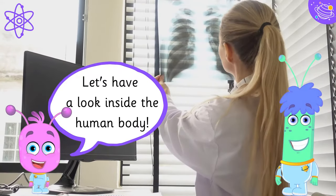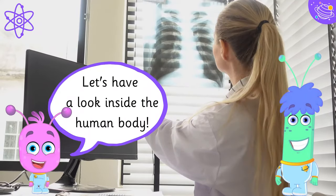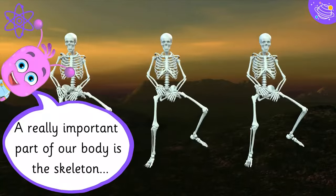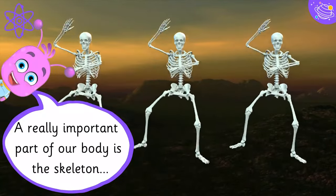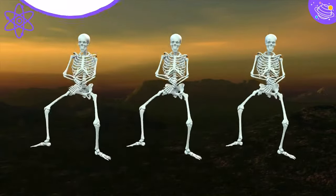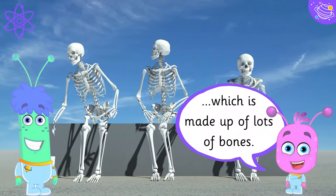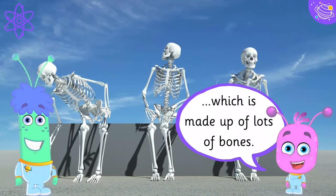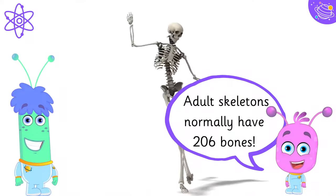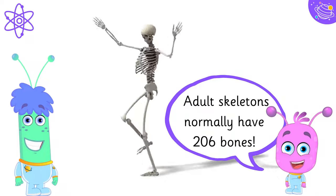Let's have a look inside the human body. A really important part of our body is the skeleton, which is made up of lots of bones. Adult skeletons normally have 206 bones.